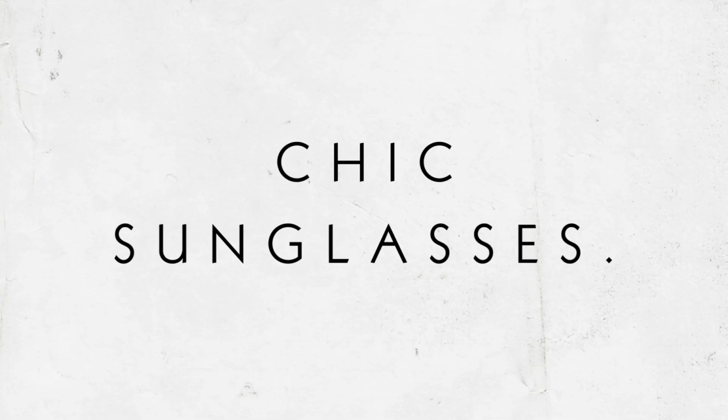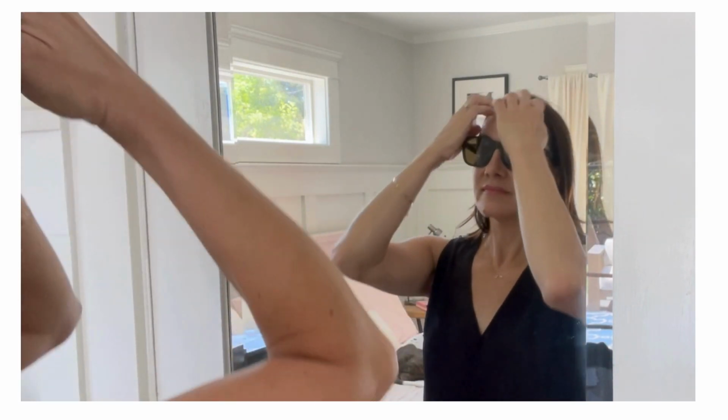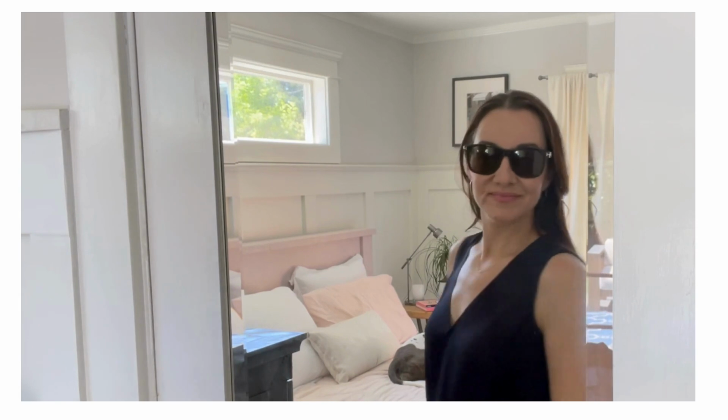The next thing you want to make sure to bring is a chic pair of sunglasses. Sunglasses are that easy thing you can throw on in the morning, even if you didn't have time or didn't want to put makeup on that day. You can put on your sunglasses, put on your outfit and your crossbody bag and your jacket, and you're instantly chic, put together, and polished.